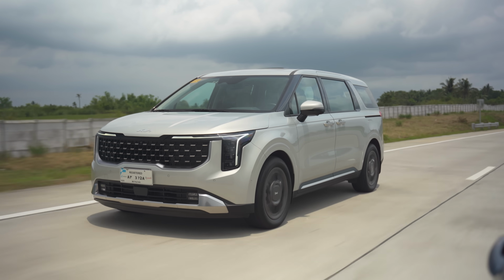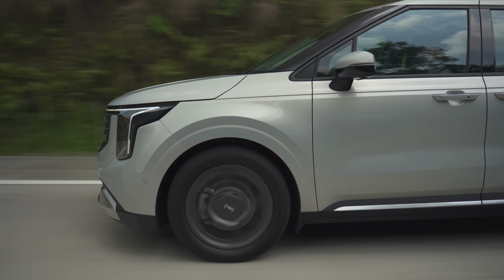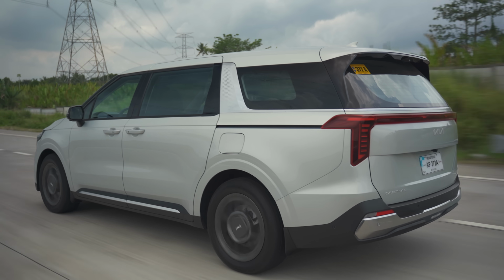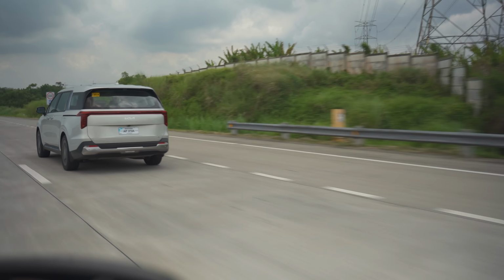Now, that's important because even with the base model here, you're going to have to spend 2,888,000 Philippine pesos, which I get is a lot of money. But consider the other options that you have available out there, and then also the option that you get in here. I'd say it's a fair price.